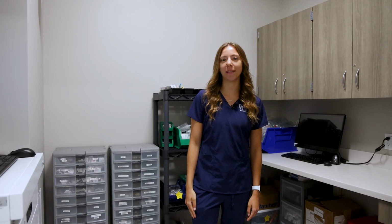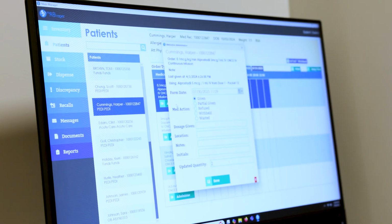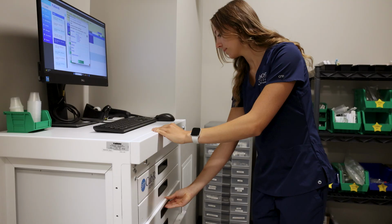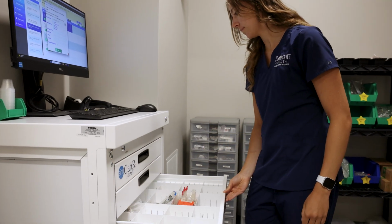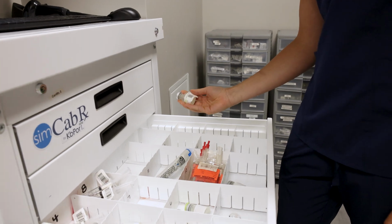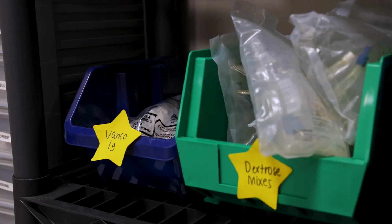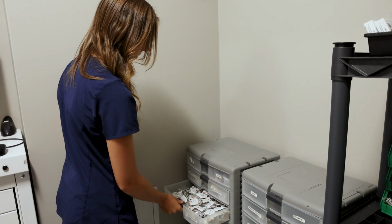And finally, this is our medication room, designed to simulate a real medication dispensing area. We use this room during simulations to scan and administer medication safely, just like we would in the hospital. This is where we apply everything we've learned about med safety: dosage calculations, checking the 6 rights, scanning barcodes, and verifying orders. It's the kind of real-world practice that helps you feel truly ready for clinical.